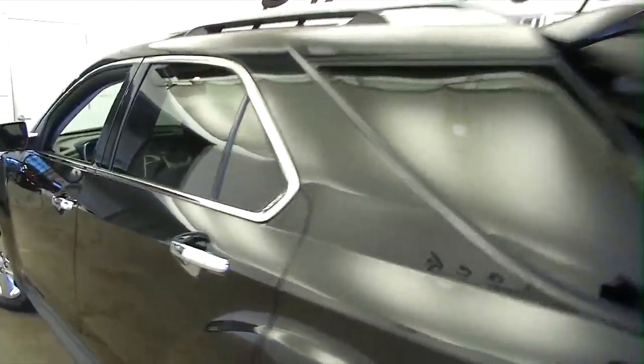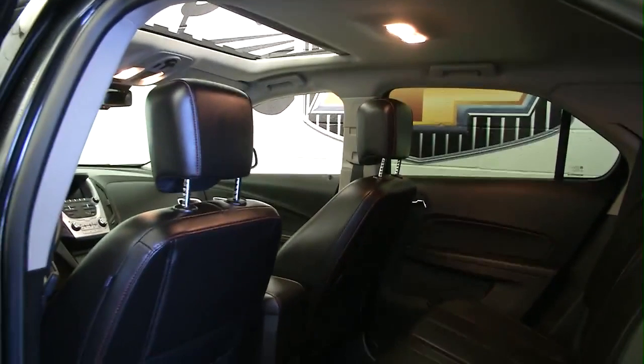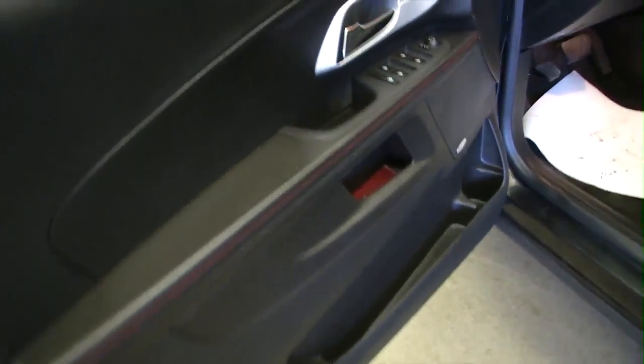Let's take a look at the back seats. Roof rack. Trim handles. Chrome trimmed handles, I should say. Leather interior. The leather is in great condition. Power sunroof. Moving forward.